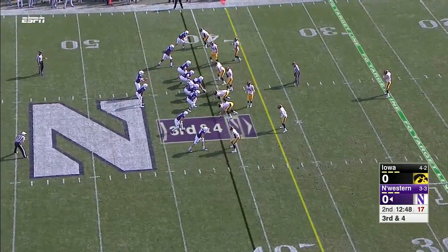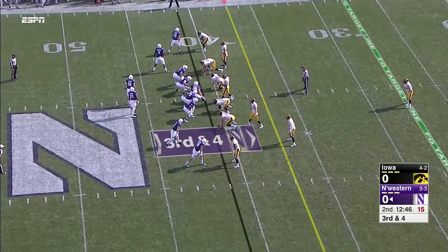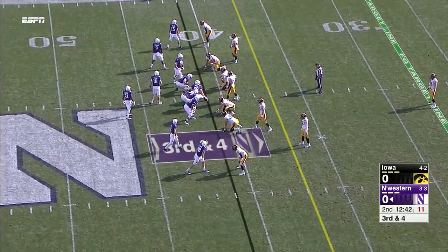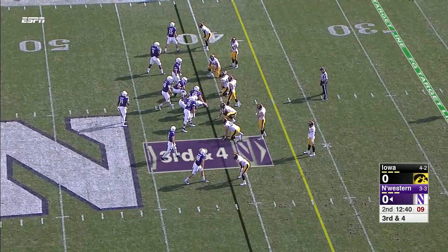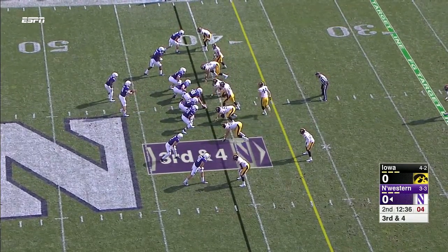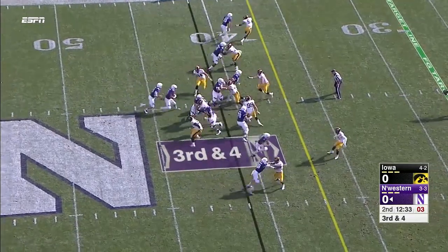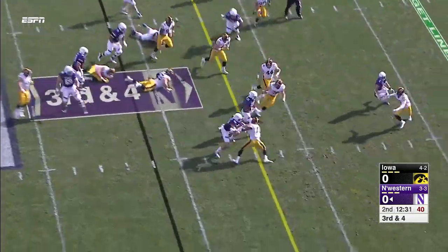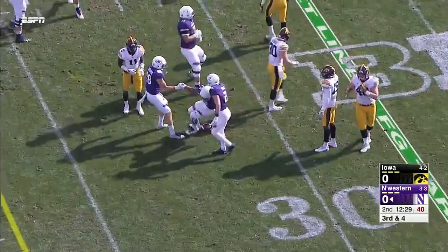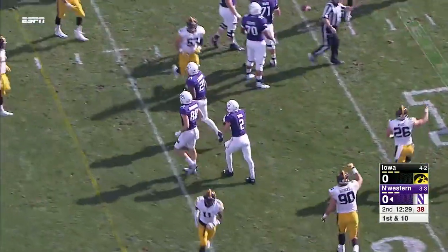So the length and the speed and all that, the measurables is one thing, but the want-to is something that you either have or you don't. And that young man has it in droves. 42 tackles, last 3 games is what they're without today. Northwestern yet to convert a third down this afternoon, and that has changed thanks to their all-time leading rusher, Justin Jackson, to the 32 with Gervais on the tackle.